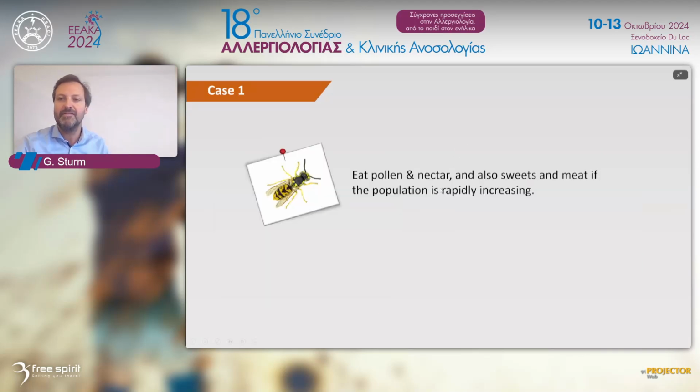And the second thing is, of course, we are bothered by the wasps in fall, in autumn, when the population is getting very big and they are getting really hungry. Usually they also eat pollen and nectar, and they need sweets and meat. If the population is rapidly increasing, especially meat, they need proteins for their larvae, and this is mostly the case in fall. So then we notice the insects, but they can also be in the meadow and collect pollen and nectar.